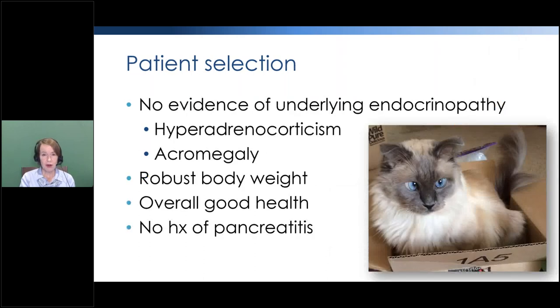Other things to look for: any signs of an underlying concurrent endocrinopathy like hyperadrenocorticism or Cushing's. And the cat in this picture has folded over ears, which can be a sign of Cushing's in cats. Acromegaly, so hypersomatotropism, is something else to look for.